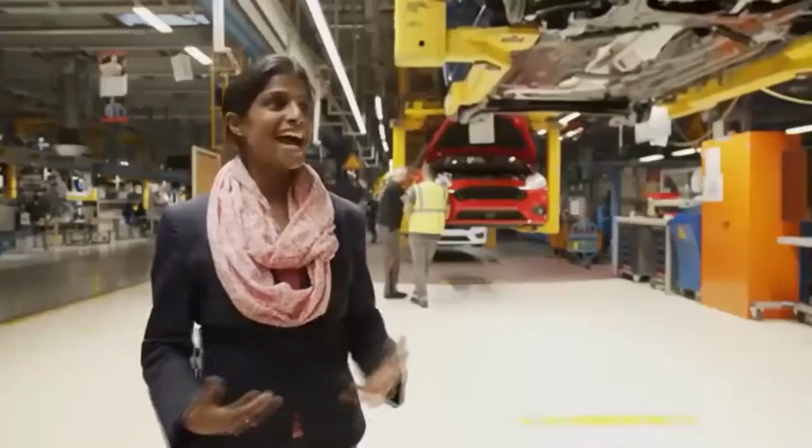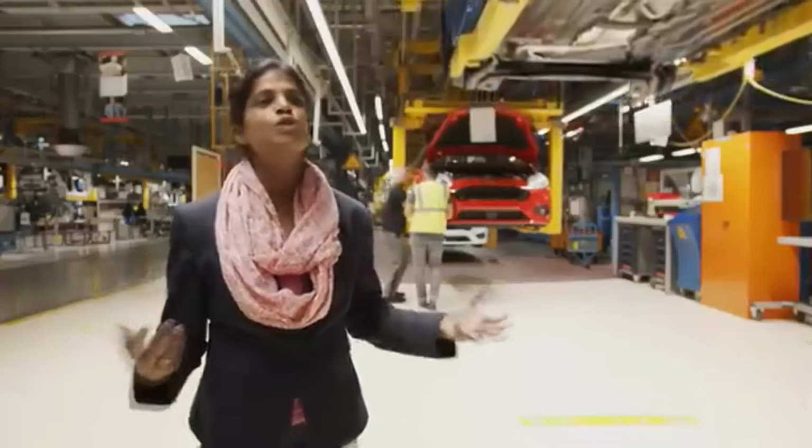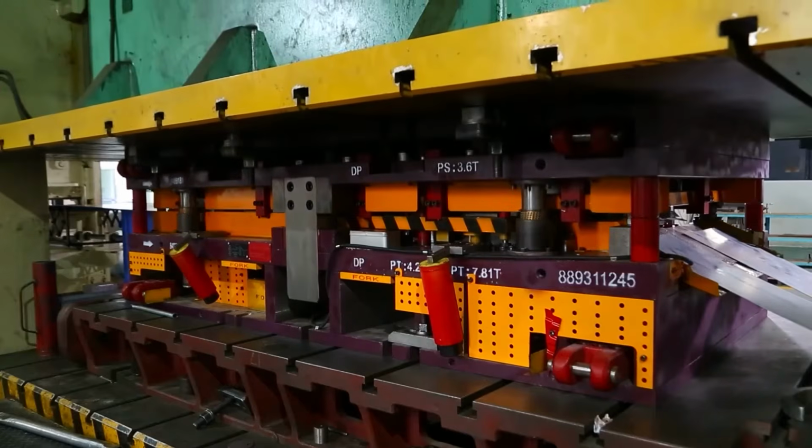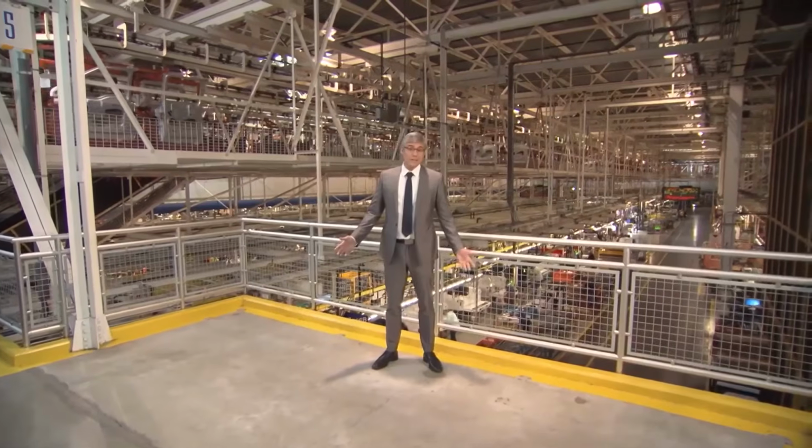The process begins long before the first bolt is turned or the first panel is stamped. The foundation of Ford's modern production system lies in rigorous planning and global coordination.